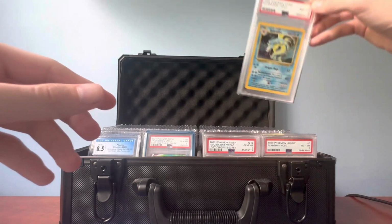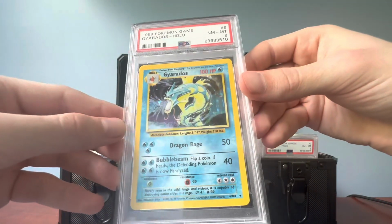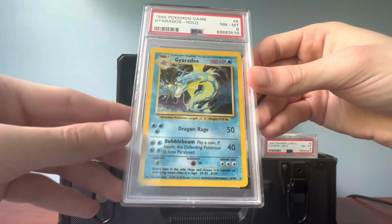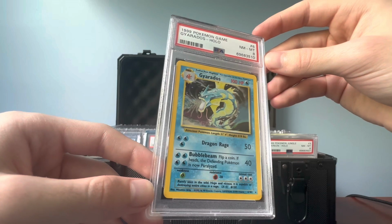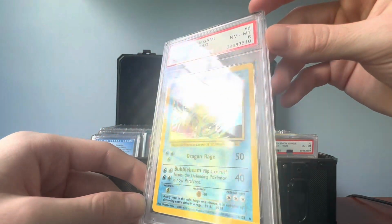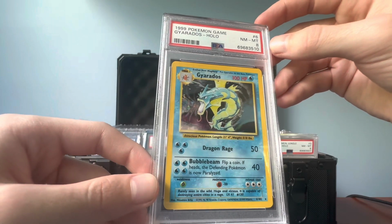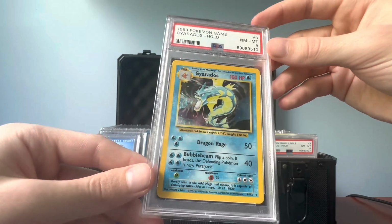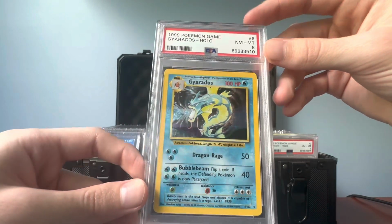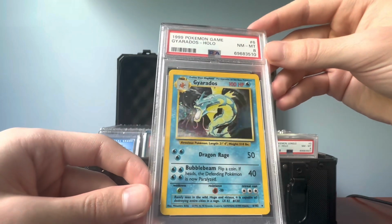Next we have a base set Gyarados Holo. Now this card actually was just a gift to me. I was trading with someone on Reddit, actually, I was just helping them out. I think I sent them a few cards that they needed to complete the collection. And they sent me this card. This is a thank you. So I graded it so I could just add it to my collection. And sure enough, they got an 8, which is pretty cool.